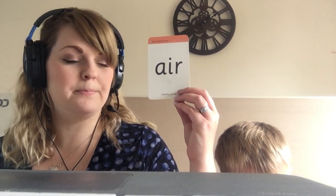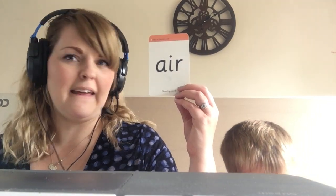Here's our first word, hairy. Does that have an air in it? Hairy. If you think yes it does, then you write yes. If you think no it doesn't, then you write no. And if you want a real challenge, how might we spell hairy? Hairy.